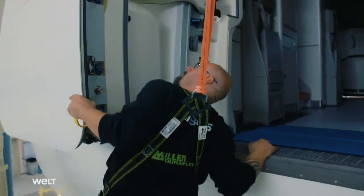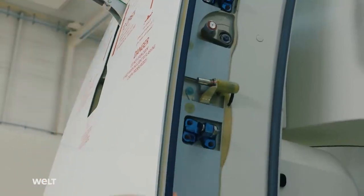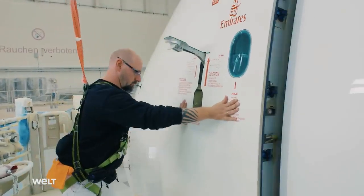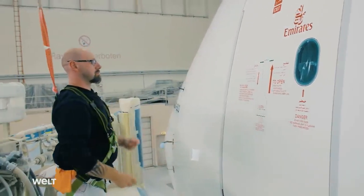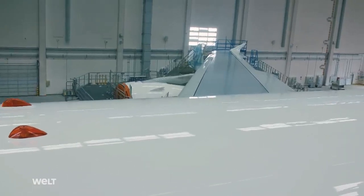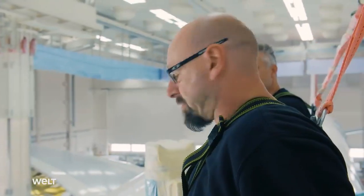The final result must meet the high expectations of the customers, and they are notoriously demanding. Entire planes have had to be repainted because the paint was applied too thickly. And the paintwork must also be able to withstand stress and weathering over a period of decades. The expectations for an aircraft like this are extremely high. This paint can withstand temperature changes from over 50 degrees Celsius in Dubai to minus 50 degrees up at 30,000 feet. These are very demanding conditions, but it's good enough to survive that.